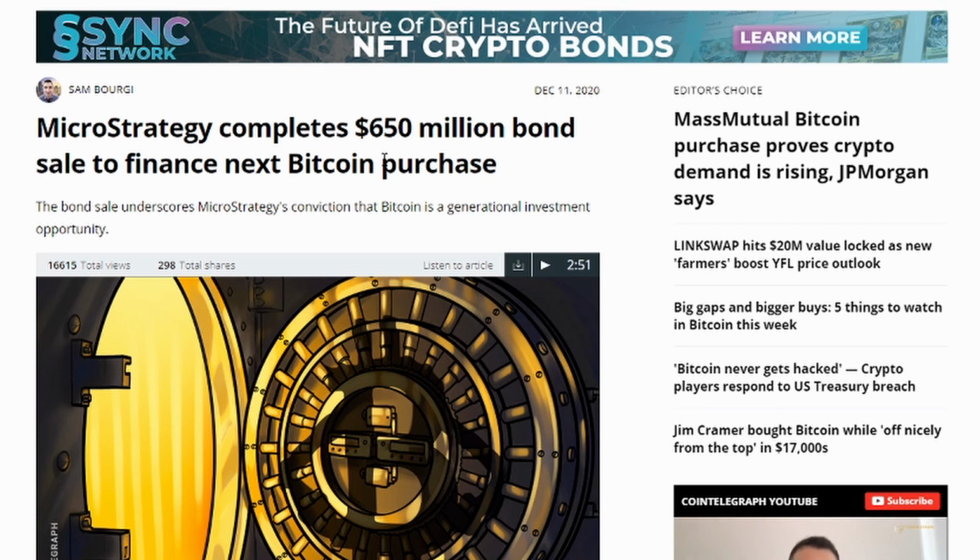MicroStrategy just completed its $650 million bond sale so that it can buy more Bitcoin. It's already purchased $500 million worth of Bitcoin. So they're going to be sitting on 80,000 Bitcoin after this purchase goes through, or after they use these funds to make a purchase.